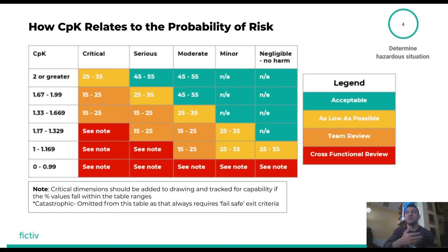And that means you should have a quality inspection plan for how to control that dimension through the life of your product, such that the risks that you've identified don't come to fruition. So this gold, kind of yellow color here: if a single dimension is between 25 to 35% of your contributor for a critical risk, you would make that a critical dimension. If it is 45 to 55% for a moderate failure at a CPK of 2, then you would make that a critical dimension.